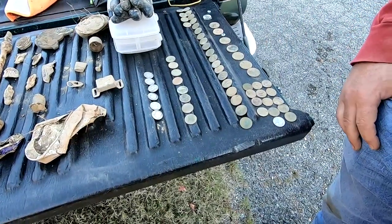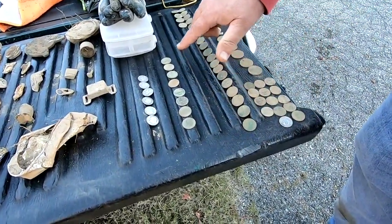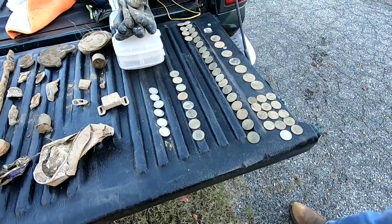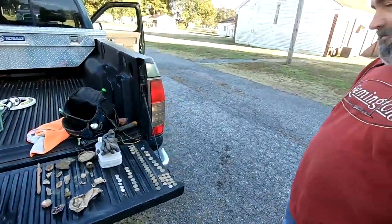And then he found 31 pennies. Well, and of the 31 pennies, 8 of them, I believe, were wheats. All these are wheats. 2, 4, 6, 8. We'll try to get you dates on that. So anyway, that was pretty good.